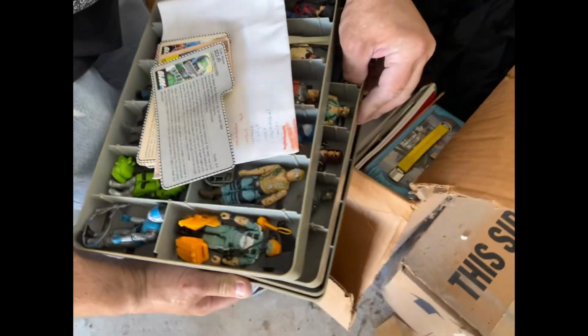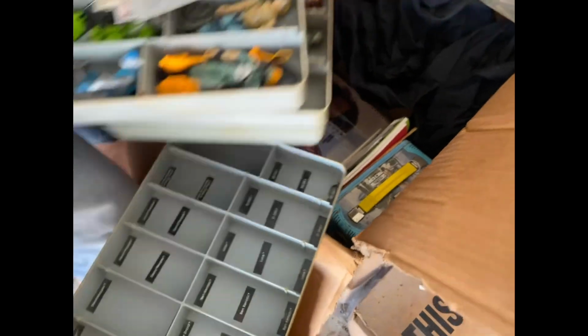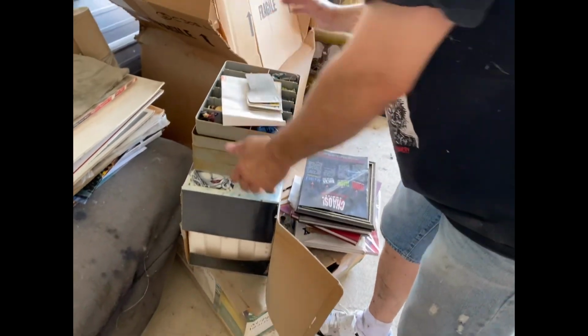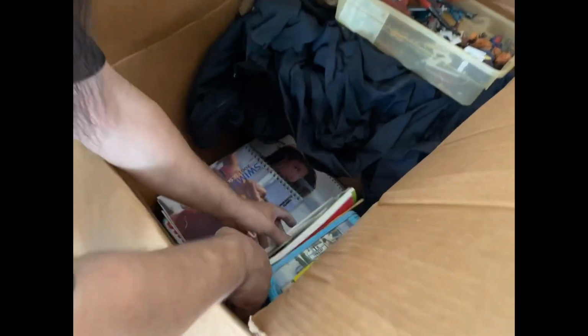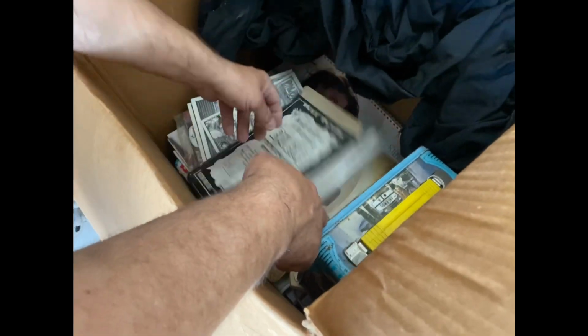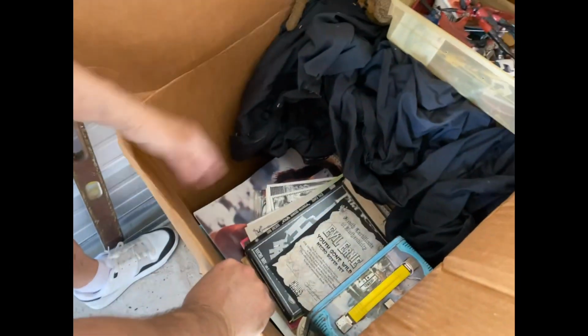What's in the bottom? Okay, that's a Star Wars one. Boy, why wasn't it full? And another Star Wars tray. I'm telling you right here, right now, these figures are probably going to be about 50 bucks a piece or more. They are complete with their file cards. Boy, if we can find some more of that, man, that's what you're talking about. Seems like some Playboy. Well, he had a lot of posters. I'm not going to lie. Evil Ernie stuff.